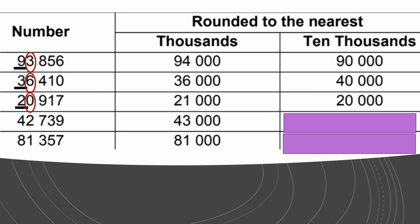Next, number 4. 42,739. The rounding digit is 4 and beside is 2. Is 2 less than or greater than 5? Of course, less than 5. So we will round down the digit. Okay, we will not change 4. So the final answer is 40,000.